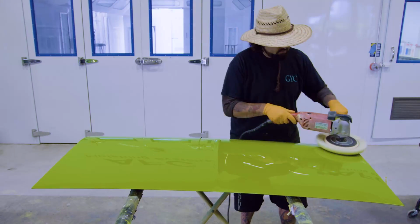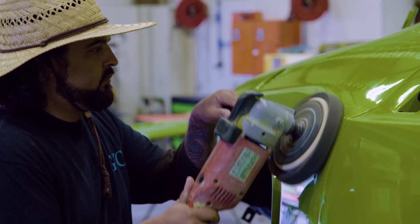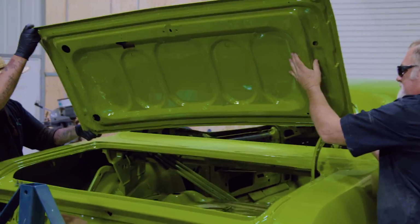This part of the process is awesome because we're getting done with the car. We'll get the hood on, the deck lid on, then we'll do a good overview, double check our gaps, make sure the paint looks perfect, just make sure everything is 100% ready to go over there before it does. Hey, George.